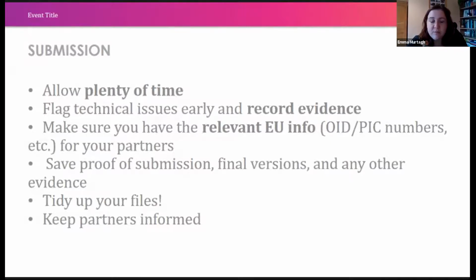Make sure you have all your ducks in a row in terms of the essential information you need, like OID numbers. Save proof of submission, final versions, and any other evidence to show that it was submitted. Tidy your files and keep your partners informed.